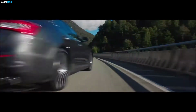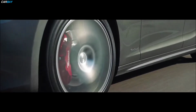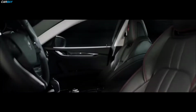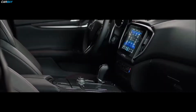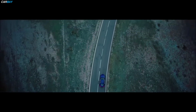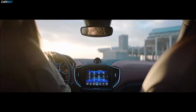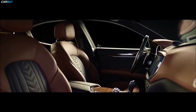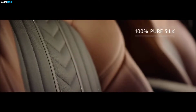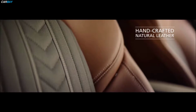With new front and rear bumpers, the Ghibli GranSport offers 20-inch Urano machine-polished alloy rims, body-colored side skirts, a sports steering wheel, 12-way power sports seats, Inox sports pedals. The Ghibli GranLusso, with new bumpers, body-colored side skirts, and 19-inch Poseidon wheels, features 100% natural silk upholstery by Ermenegildo Zegna, or handcrafted Italian leather with contrast stitching.